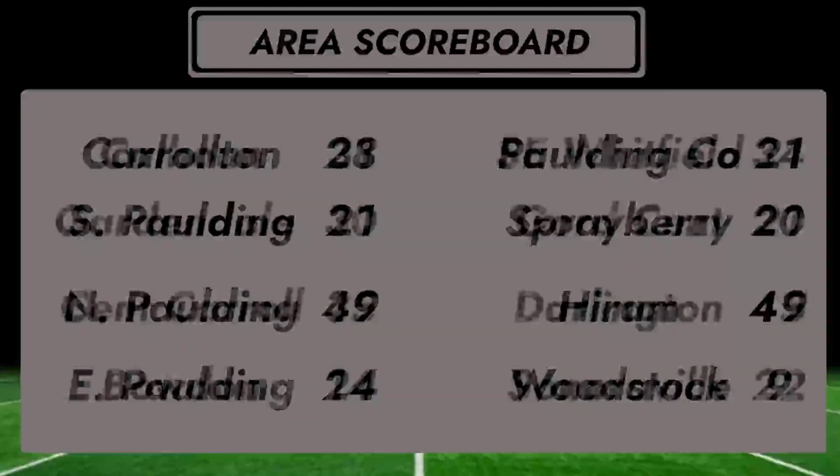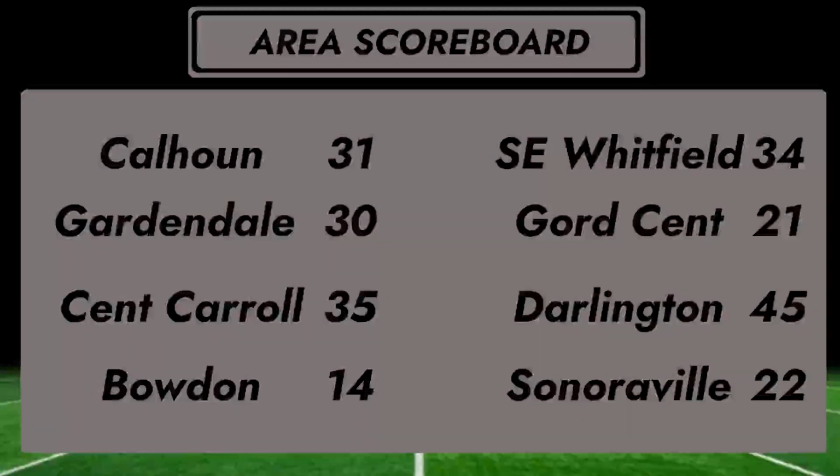Good job, Hornets. Calhoun went to Alabama for Friday night action against Gardendale, a Birmingham area team who went 10-3 last year. Jackets look to bounce back from a loss to Blessed Trinity, and as predicted on the pregame show, it was a close win for the Jackets, 31-30, as they returned home to Georgia at 1-1.